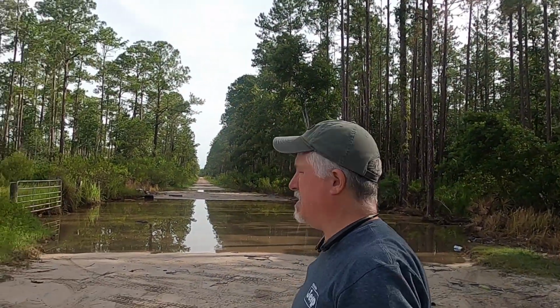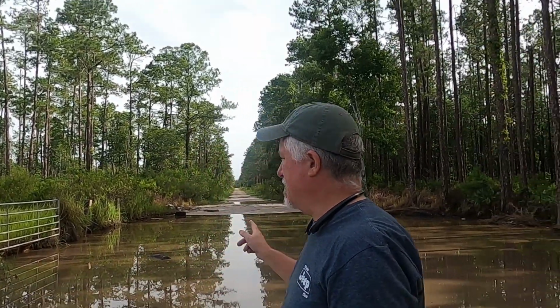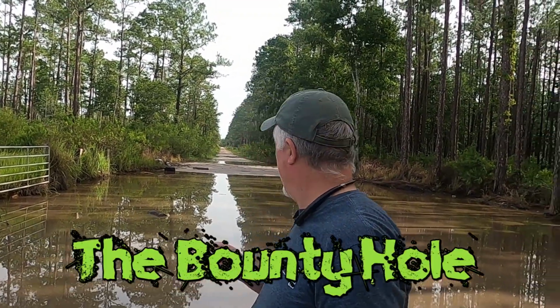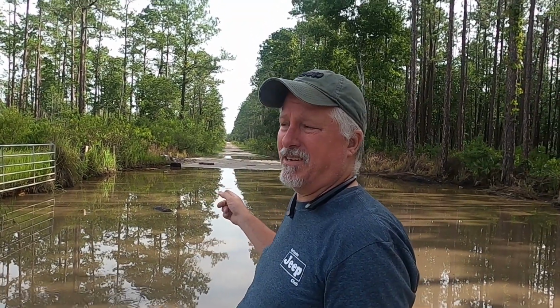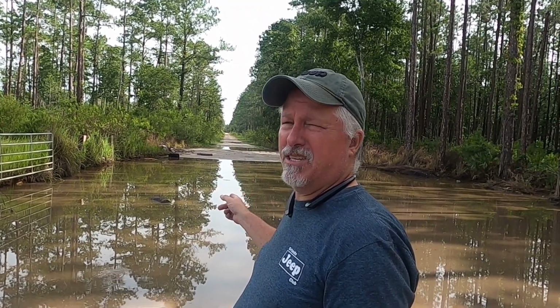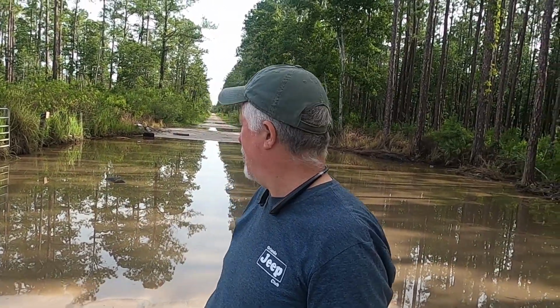Well, we're at Ocala National Forest, and if you're ever coming into Ocala, don't try to cross this puddle. For the last few years, this puddle has been here. It has a name. It's called the Bounty Hole. The reason is because people are continuously getting stuck in it. There are ruts in the middle of it. I have heard that it's up to 3 feet deep. I'm not crossing it because I'm going over into Altoona and we'll go in a different way.